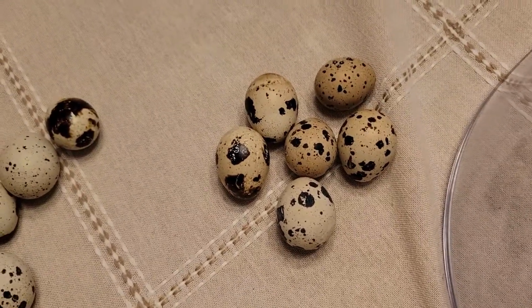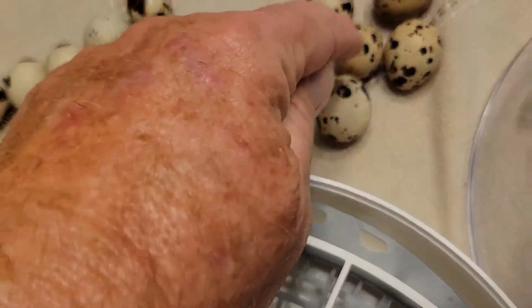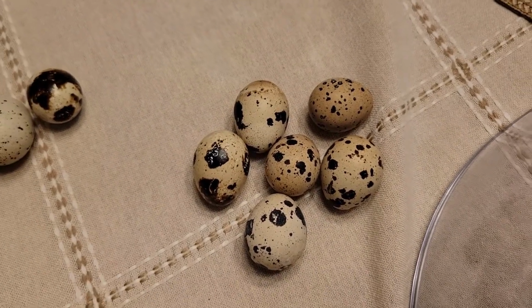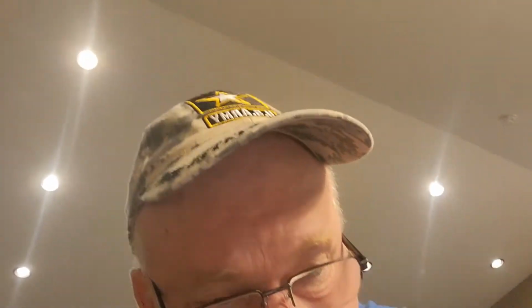Here, this group is totally fertile, and I have 1, 2, 3, 4, 5, 6. So I've got 6 eggs. Now keep in mind, these are my own first-time-ever eggs. And so out of 6 eggs, I have the potential in the next 24 to 48 hours or more to see hatching, because today is day 14. So it could be another couple days before we see anything.